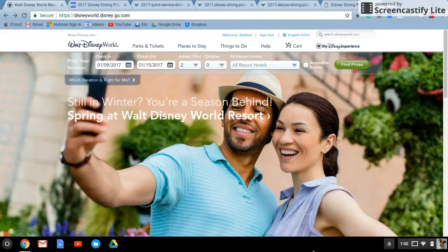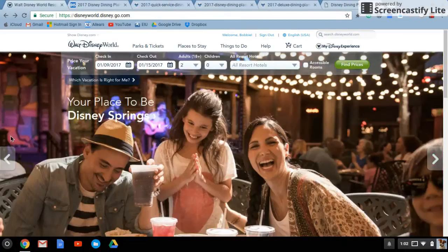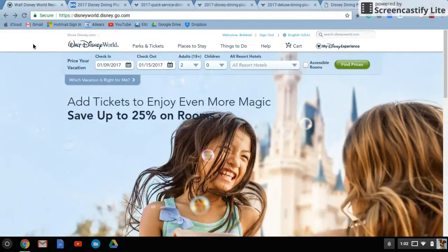So I always want to research: is the dining plan the best thing for us or not, or just paying out of pocket? Since we're going to be there 3 nights of our 4-day trip at Disney World before we move on to our beach vacation, I always go to the Walt Disney World website again, just like I did for the resort planning.